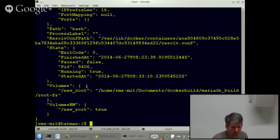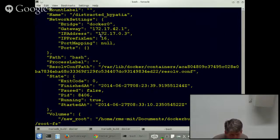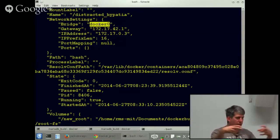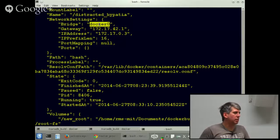Sorry? Yeah, and I did see IP address. Yep, this one. So that's the Docker bridge that's basically bridging the containers together, of course. You can define limitations like memory and things like that within a container.